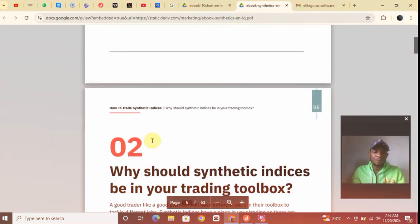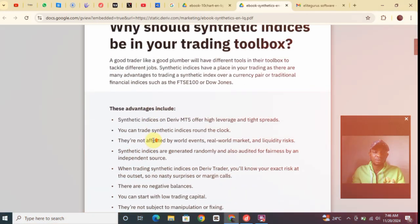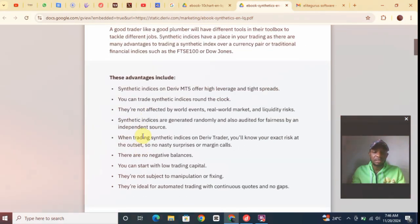So before we go over to our chart explaining each of the synthetic indices pairs, let me quickly tell you the advantages of trading synthetic indices. They have high leverage and tight spread. You can trade synthetic indices round the clock, which I already explained. They are not affected by world events, which I already explained. You don't need to read any news, and you don't need to download any software to read news for you. So synthetic indices are free of news.